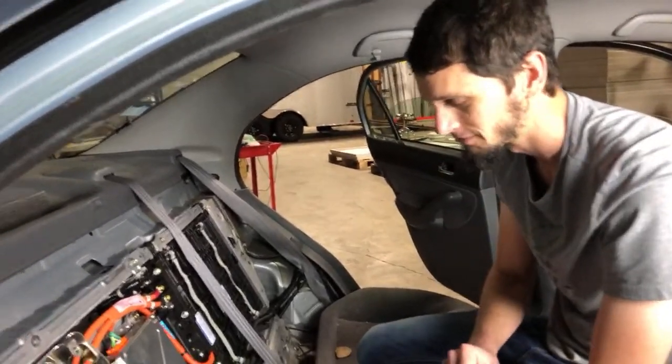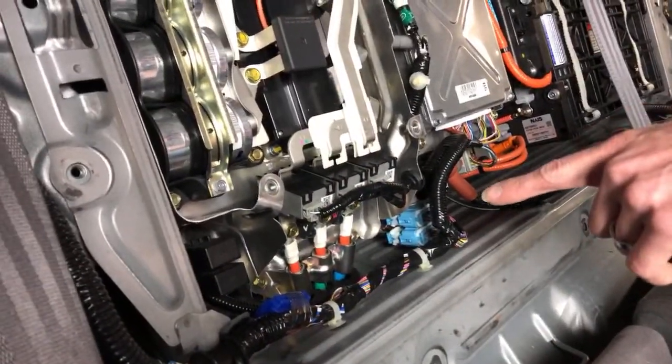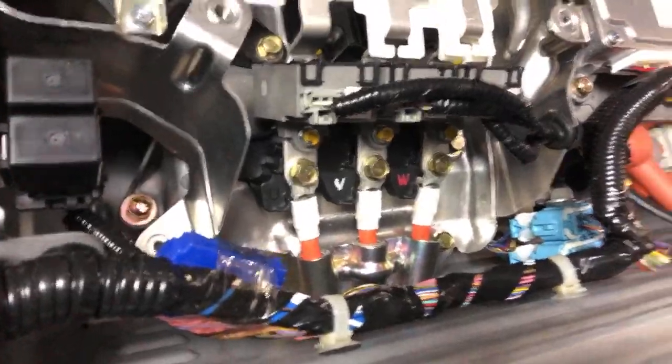All right, I need to get a socket set, and I'm gonna take this apart and see if we can land my rectifier right here on these 3 terminals. And that will be the start of our project.